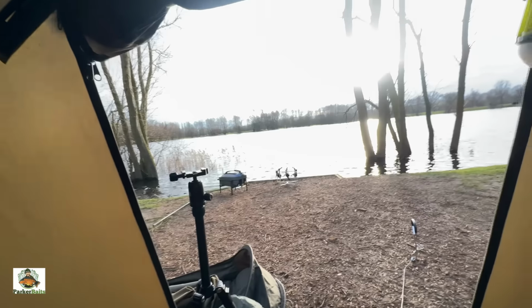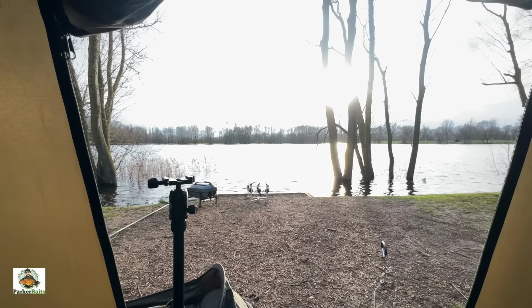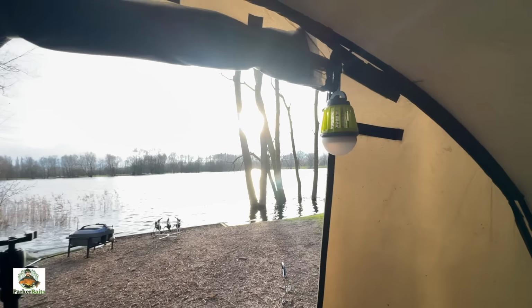They're right out into the middle of the water. 25 foot deep, and they're only 2 foot apart. Good few handfuls of bait over the top. And fingers crossed, it will get us a bite.